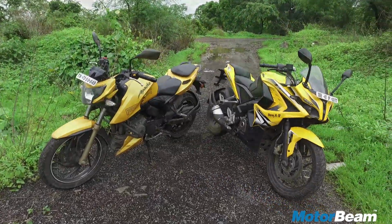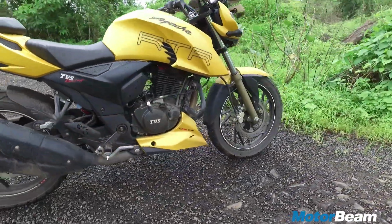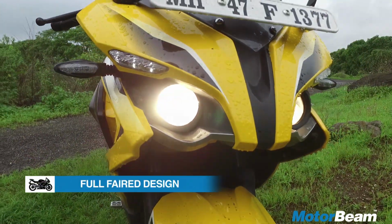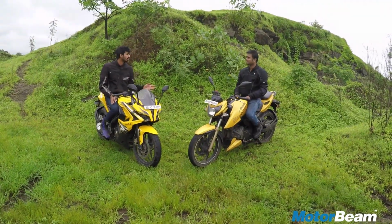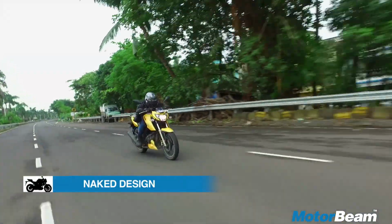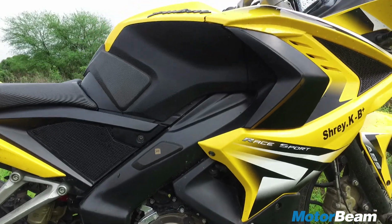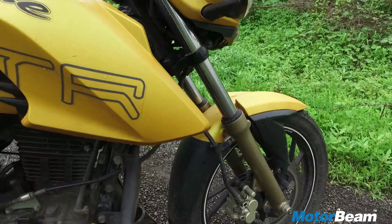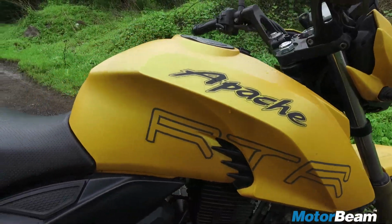Now between both these motorcycles, there's no denying the fact that the Apache 200 does look better. Now the Pulsar has a lot of styling elements on it. It does have dual projector headlights and a full fairing, but the Apache with its beefier look does turn out to look better on the road. Well, exactly, the Pulsar feels overstyled. I mean, there are too many stickers on the front. The rear is a completely different story, whereas the Apache is much more subtle.